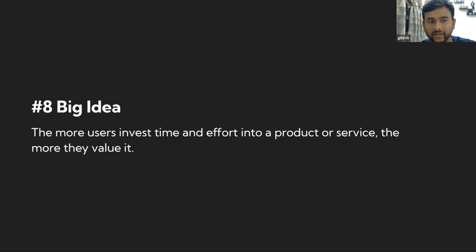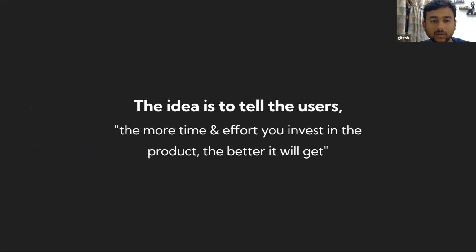I'll just take it again here. The more time they invest, the more they value it. And why will they value it? Because the product will get better with time. So it can be a psychological state of mind that both the Parle-Gs being the same, the one that you won maybe just tastes a little better in our minds. It can be a psychological state of mind as well. So it's just that the product will get better with use.